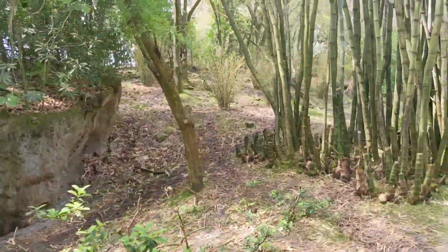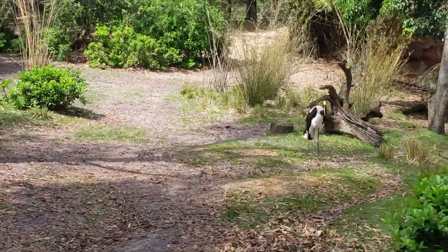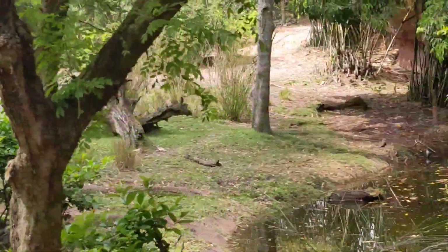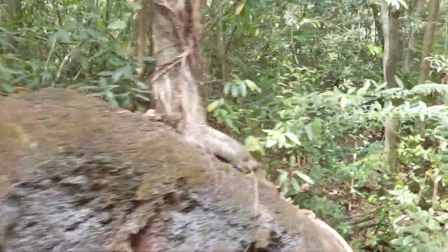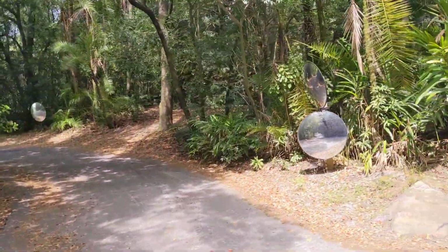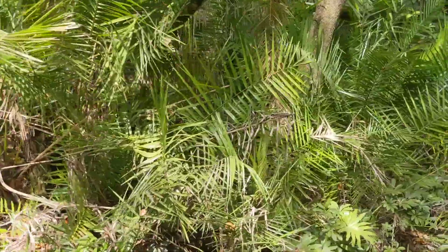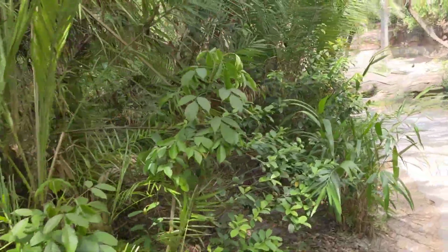You'll see another one of the saddle-billed storks over here on your left. Up in front of us is the Safi River. It's home to animals like the Nile hippo, as well as the Nile crocodile and the pink-backed pelican.